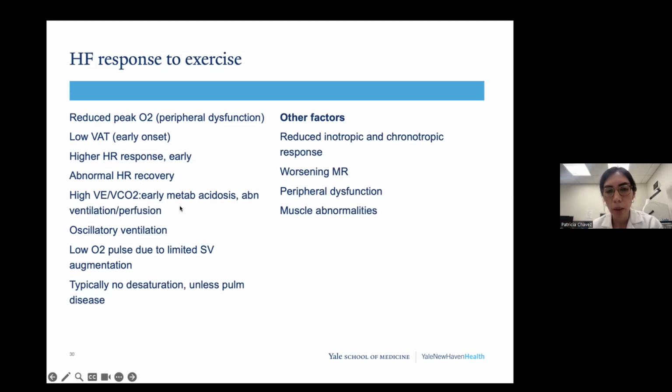There is an early metabolic acidosis because the extraction of oxygen is impaired by not being able to reach the muscles properly. So you require little oxygen to make a lot of CO2. There is oscillatory ventilation, which would be similar to the clinical finding of Cheyne-Stokes. Like this breathing pattern that heart failure patients can have can be reflected in this oscillatory ventilation.